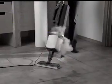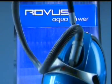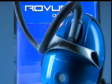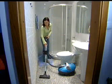It deep cleans and it collects the smallest pollutants thanks to its superior water filtration system. It helps eliminate allergens and pollutants from your home. So don't hesitate. Order your Rovers Aqua Power today. No bags, no dust, no allergies. Clean house and clean air. Introducing the amazing high-tech Rovers Aqua Power Cleaner for wet and dry cleaning. Clean your home and clean the air you breathe at the same time.